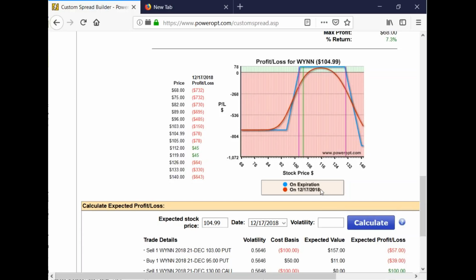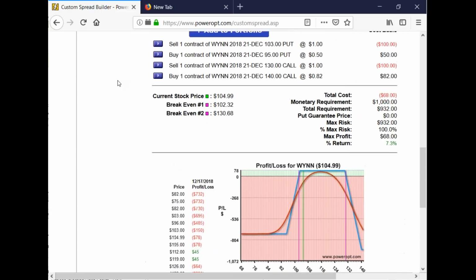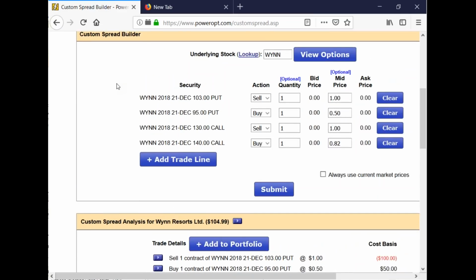You'd be able to do that if you got those prices at midpoint: sell to close your 95 put, and then buy to open a 110, maybe a 111 if the numbers work out. Convert your bull put to a bear put debit. You've now got a bear put debit with a bear call credit. If WYNN continues down for 14 days or stays below 103, you've got that max profit. Okay, so that's my thoughts there on the Iron Condor right now for WYNN.